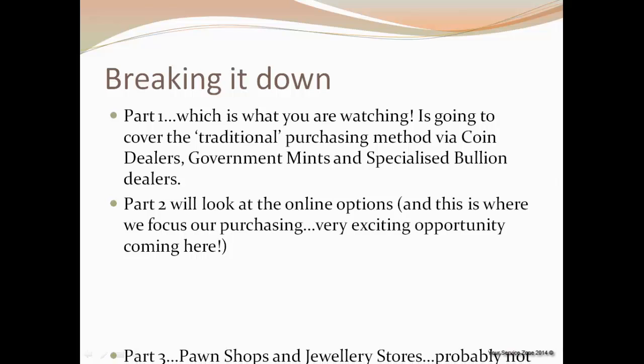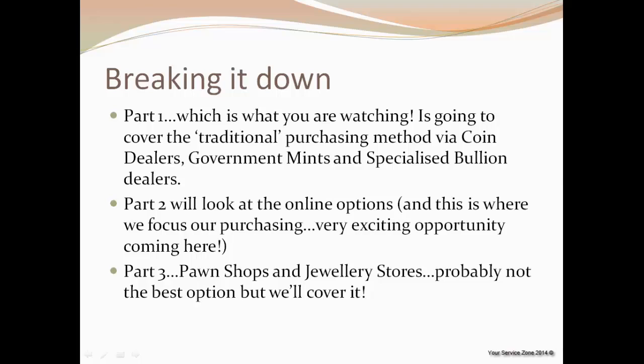And then finally, part 3, we'll focus on the pawn shops and jewelry stores. Look, I can't tell you not to go and buy stuff there, of course, that's your decision. But pawn shops, like I said, are more like your coin dealers maybe, but have a lot more. They may not be experts. I've heard of stories of pawn shops paying way too much for certain items just because they don't completely understand it, because the people running those stores are not always experts in precious metals.